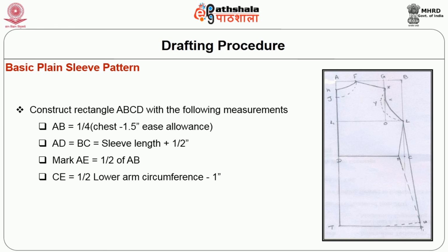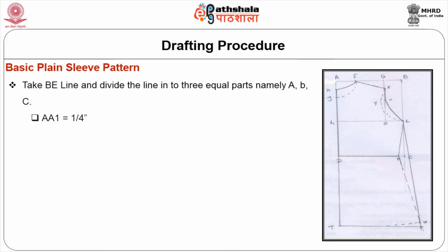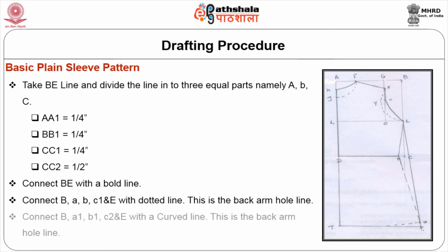Next one is mark AE, that is half of AB. Next you have to mark CE, that is half of the lower circumference plus 1 inch. Then take the BE line and divide the line into 3 equal parts, namely small a, small b, and small c. We do this division for separating the front armhole line and back armhole line.